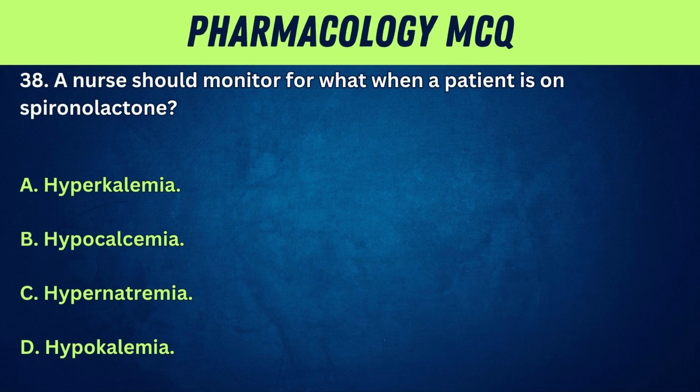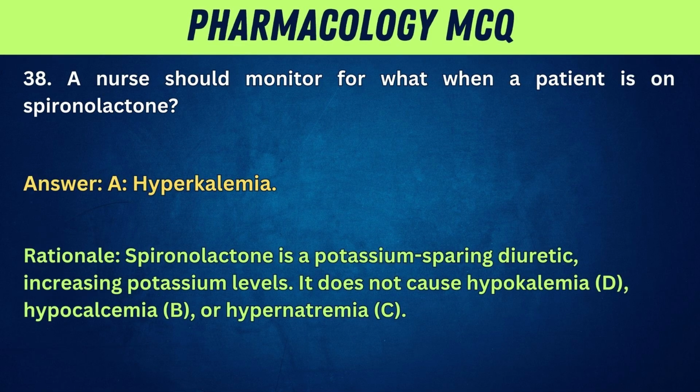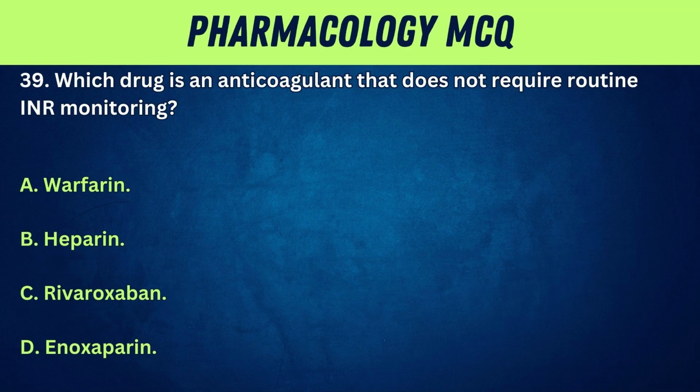38. A nurse should monitor for what when a patient is on spironolactone? A. Hyperkalemia. B. Hypocalcemia. C. Hypernatremia. D. Hypokalemia. Answer: A. Hyperkalemia. Rationale: spironolactone is a potassium-sparing diuretic, increasing potassium levels. It does not cause hypokalemia, D, hypocalcemia, B, or hypernatremia, C.